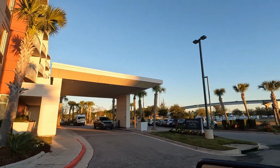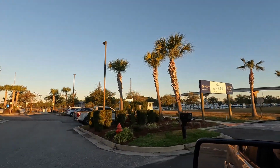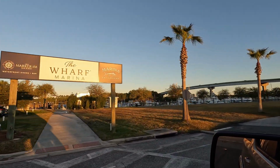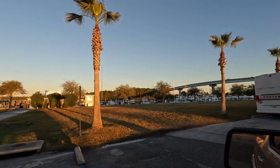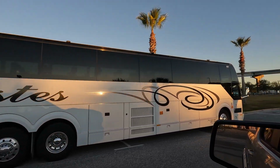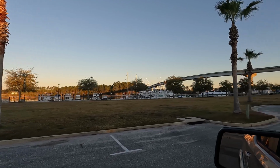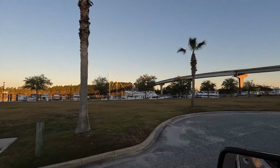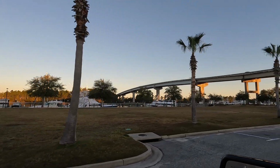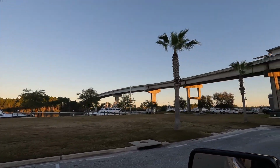Right beside the Spring Hill Suites, at this little marina dock here, the Wharf Marina, they have some dolphin tours and other little boat excursions you can take and book. And all the boats and yachts here in the marina. Bridge going overhead there, that is the old toll bridge. Toll no longer enforced there.